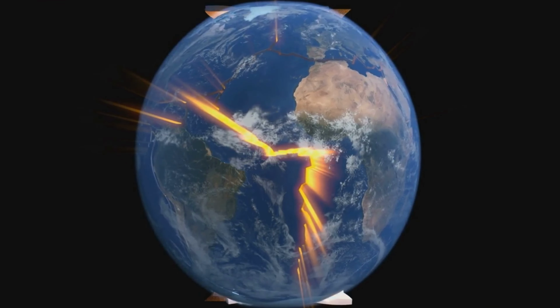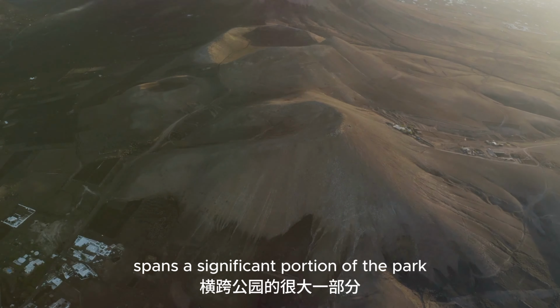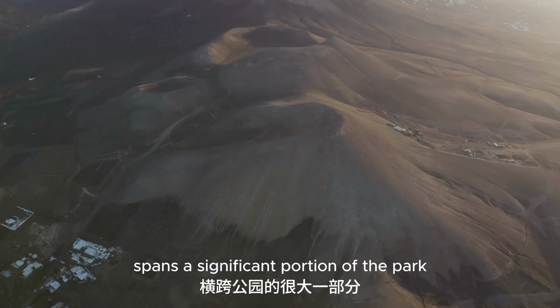Yellowstone's super-eruptions have not only left behind scars, they have sculpted the very landscape we see today. The park's iconic features, from its vast calderas to its bubbling hot springs, owe their existence to these ancient cataclysms. The largest of Yellowstone's calderas, formed by a super-eruption some 630,000 years ago, spans a significant portion of the park. This massive depression, now partially filled by Yellowstone Lake, stands as a stark reminder of the immense power that once shook this land.